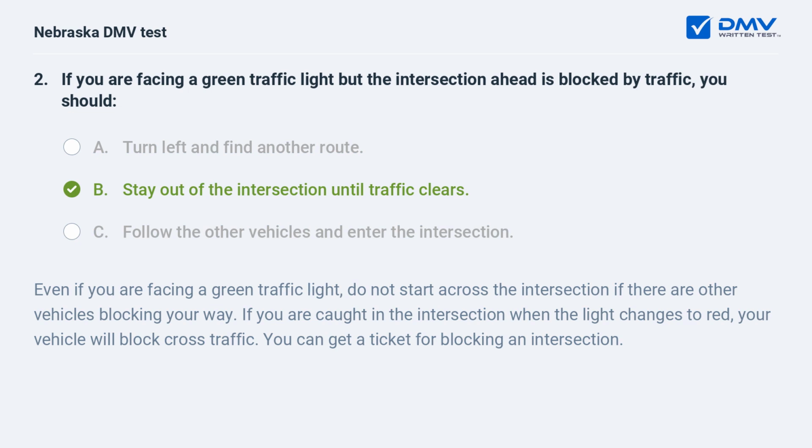Even if you are facing a green traffic light, do not start across the intersection if there are other vehicles blocking your way. If you are caught in the intersection when the light changes to red, your vehicle will block cross traffic. You can get a ticket for blocking an intersection.